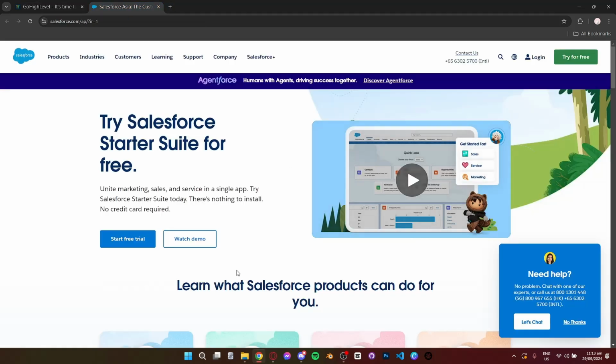Now let's talk about Salesforce. This is the go-to choice for larger enterprises that need deep customization and advanced features. It's highly scalable, making it perfect for companies with complex operations. But here's the catch. Salesforce has a steeper learning curve and it's more expensive, with plans starting at $25 per user per month, but it can go up to $330 or more for advanced features. If you need powerful reporting, analytics, and integration with other systems, Salesforce is the way to go.